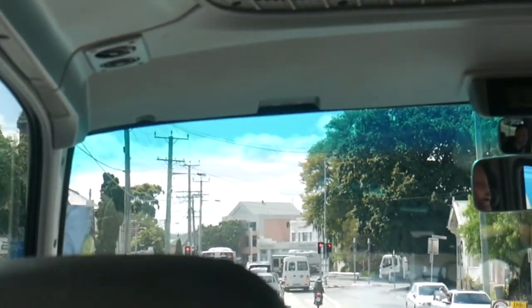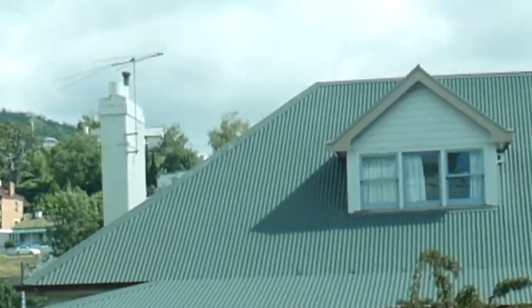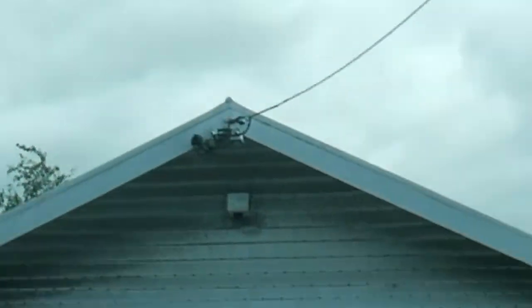It's like to the intersection, as long as I don't forget. I have to remember the intersection. Yeah, it's down there.